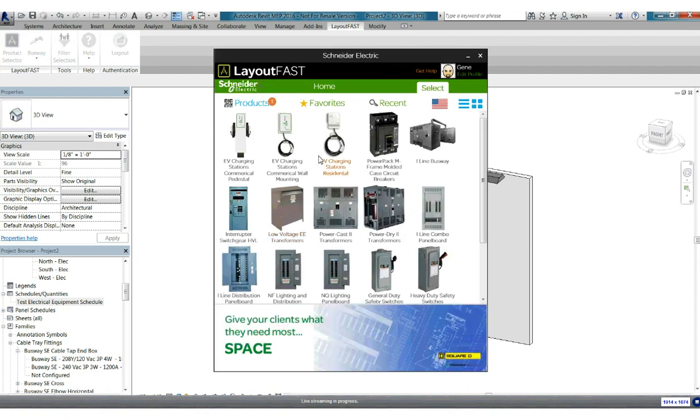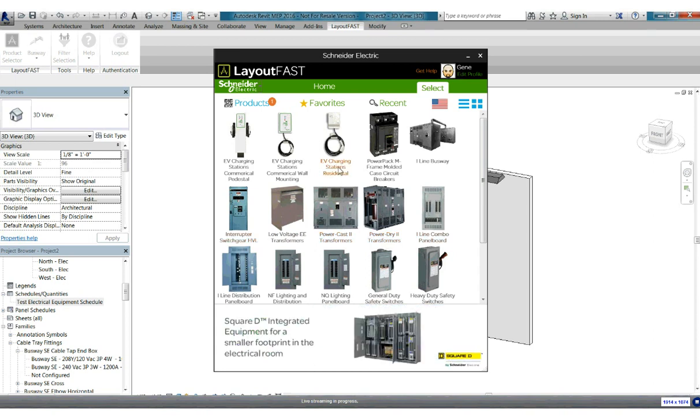One of the things that I wanted to do with LayoutFAST is, as a Revit user, I didn't want to keep going back and forth to the website, or Schneider Electric's website. So I try to put everything inside the app that you would need.